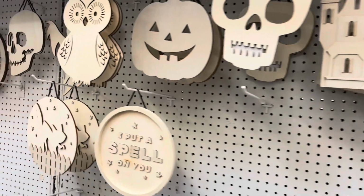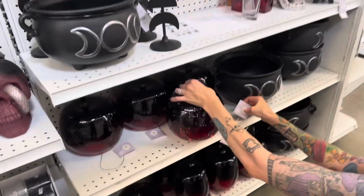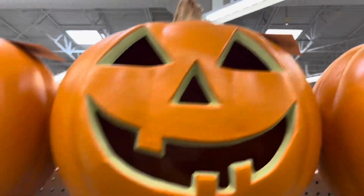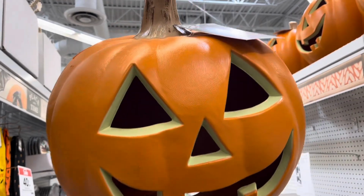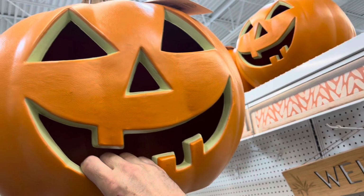We got all kinds of little wood carvings here. Whoa. Oh, that's kind of neat. So looks like they're gonna have a lot more stuff here. These big pumpkins are kind of nice. Oh man, babe, what do you think this is? You have one like this, right? Bigger than this. Bigger than that? All right, I know the price.